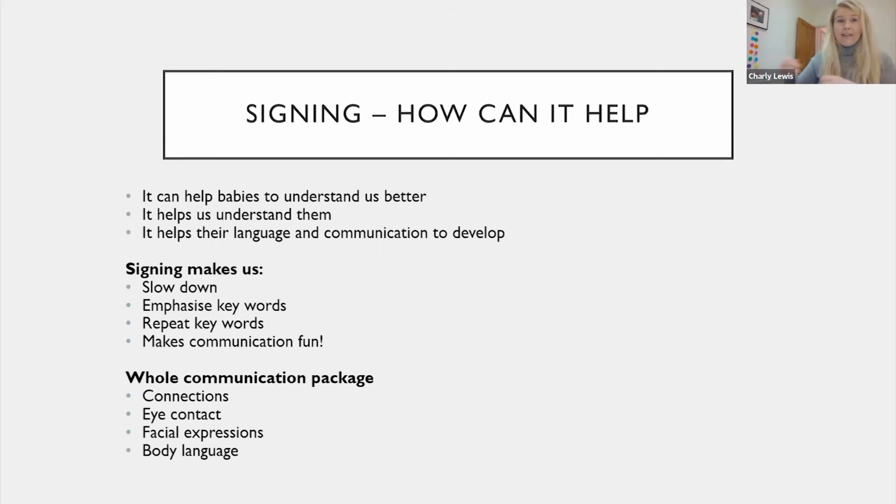Do you want a banana? Hand them a banana. Oh, you've got a banana. Are you enjoying your banana? The more we repeat it, the more they're going to understand the sign, learn the sign, and also learn the words. So it's slowing down, it's emphasizing, it's repeating the words, and also it's just fun.